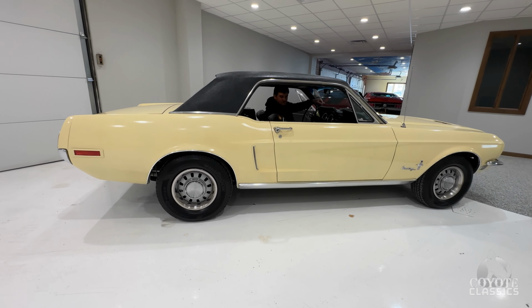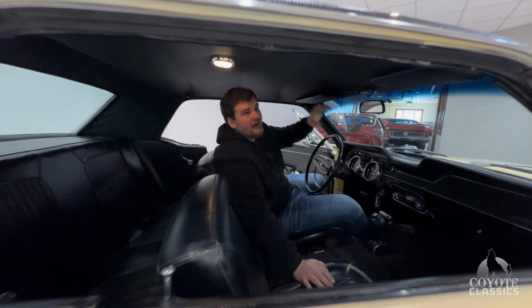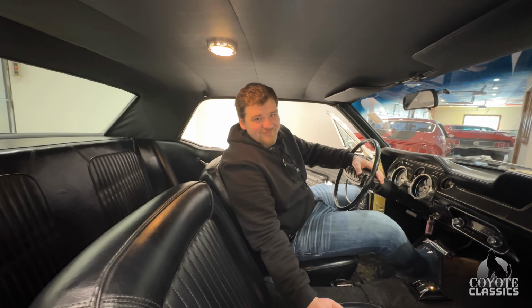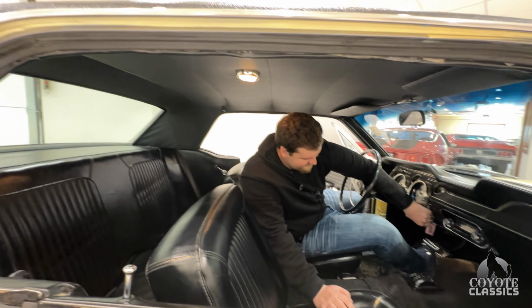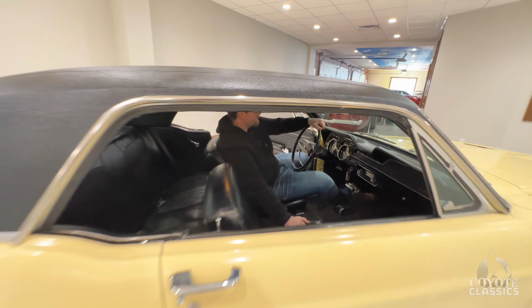Sounds great, doesn't it? Interior's beautiful too. Headliner's nice, light works. But I can't hear you. I'm gonna piss the office girls off. All right, dome light works. This is gonna be sold pretty fast. Yeah, it's a cool car.